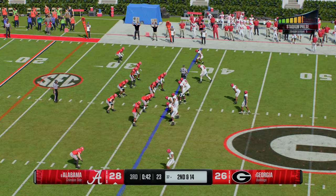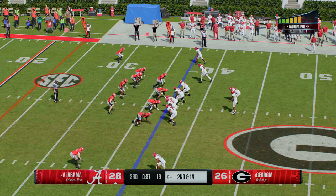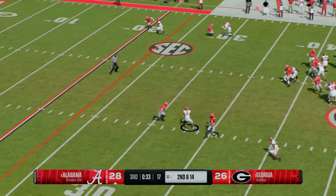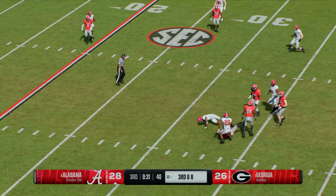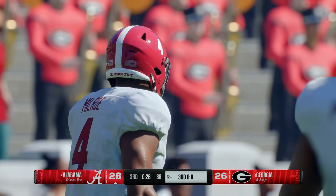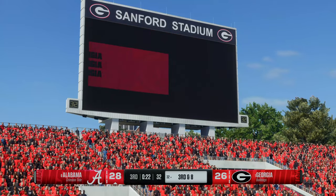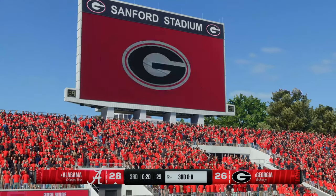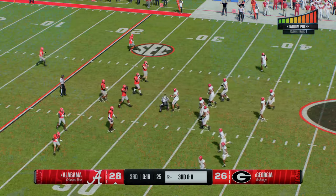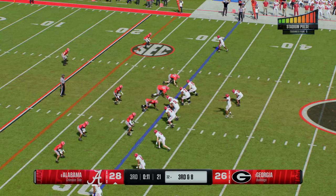Now it's second down here. Motion by the back. Defense better adjust. Caught over the middle. It's Prentice. And they get him down after the completion. Offense coming to the line. They might have a chance for a couple more plays before we reach the end of the quarter.